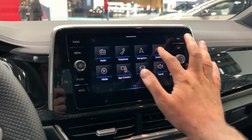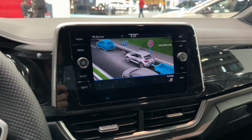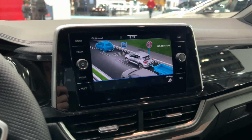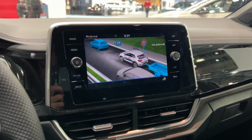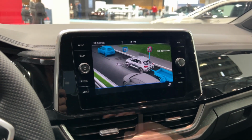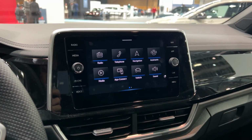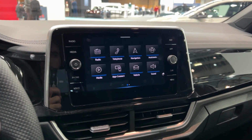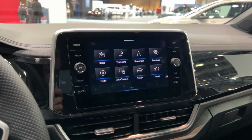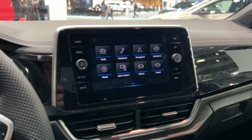Back to the main menu, assist systems. This car is more advanced compared to the predecessor, and you have a bunch of systems available, including the travel assist. But of course we need the ignition and we need the key to show you all of those. So you can watch my full review of the style version from Croatia, and there you will see all of that. The App Connect, of course, Apple CarPlay and Android Auto are available.